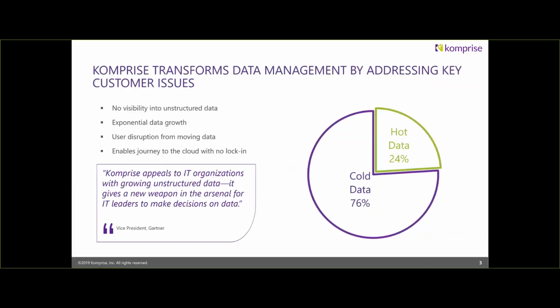We talked about the user disruption. I don't want to have any disruption in my environment when I move cold data to a lower tier. And the last one is that most of the customers we're talking to today either have some form of cloud initiative going on now, or are certainly looking to the cloud potentially in the future. So one of the things that Comprise makes very easy for customers to do is to move to the cloud eventually without, again, changing a lot of the things that they're doing in their environment today. So make it a simple migration without any user disruption. And we'll talk a little bit more about that.